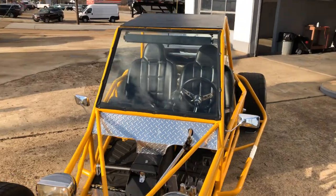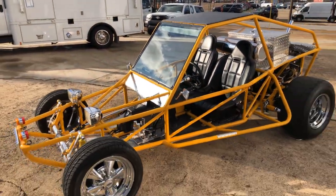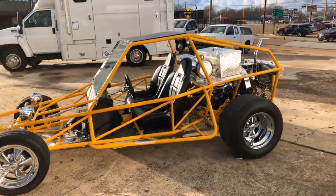Just a cool rig. It's in good shape, everything works. It's a blast to drive. The head turner.